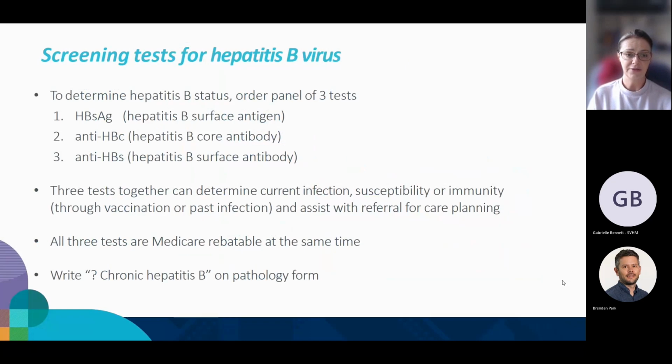So to test and screen for hepatitis B, we need to order a panel of 3 tests when we request pathology. These include the Hep B surface antigen, Hep B core antibody, and Hep B surface antibody. The surface antigen will tell us if the client currently has infection with hepatitis B virus. The core antibody will tell us whether they have had infection at some point in time. And the surface antibody tells us if they're currently immune or protected against hepatitis B.